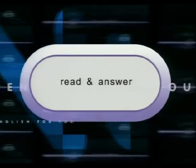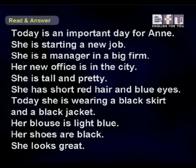Now, read the story and answer the questions about it. Read and answer. Today is an important day for Anne. She is starting a new job. She is a manager in a big firm. Her new office is in the city. She is tall and pretty. She has short red hair and blue eyes. Today, she is wearing a black skirt and a black jacket. Her blouse is light blue. Her shoes are black. She looks great.